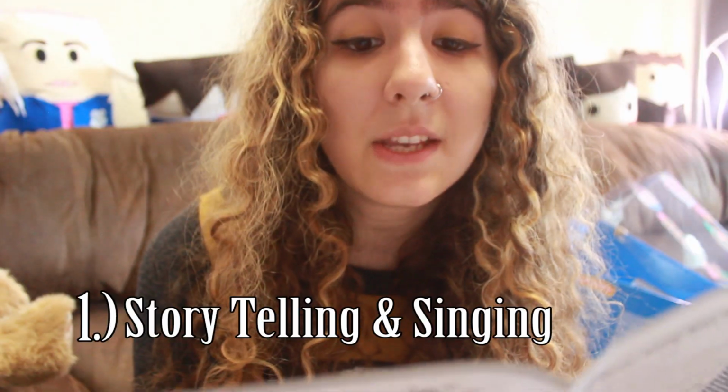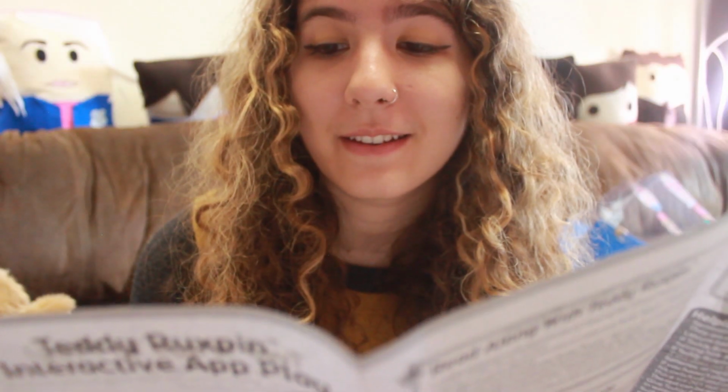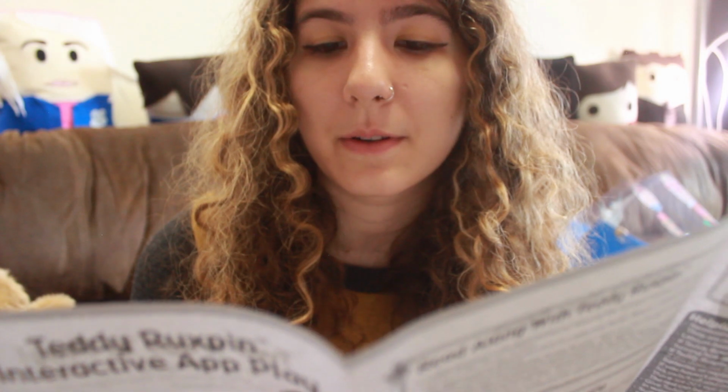Let's read some instructions in the meantime. 2 ways to play. Storytelling and singing. Teddy Ruxpin tells you stories and sings to you anytime, and you don't need Wi-Fi. Oh, but interactive app play. It's advanced play, by the way. Connect Teddy Ruxpin via Bluetooth to the free app to read along and purchase hours of... So it's the same thing, it's just you either get the free stories or you get the stories that you have to buy from the App Store.